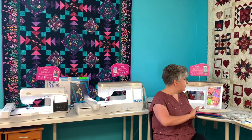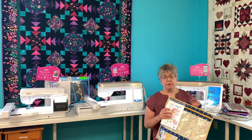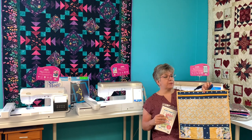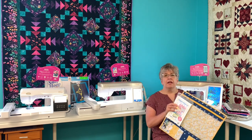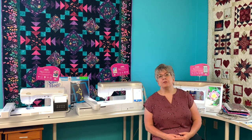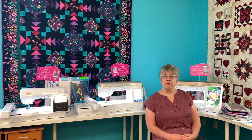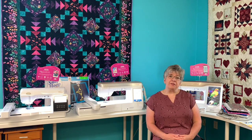And on September 11th, Jeannie is holding her project bag class. It's a great bag to hold your quilt blocks for your projects, and there's a pattern available for that. Embroidery basics is happening at the end of the month on September 29th. And that's a 4-week class. You can sign up for all of these classes on our website or in person at the store.